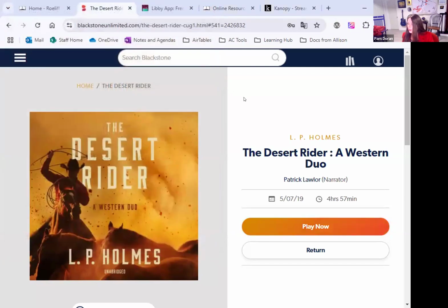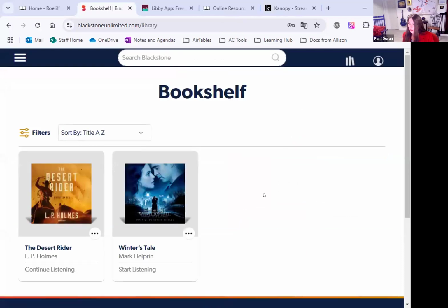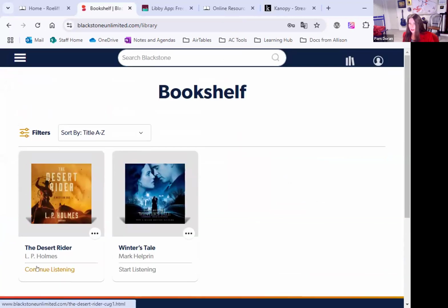So once I'm done listening to this, but I'm not done with the book, over here, it looks like a couple of lines. It's supposed to represent a bookshelf. If I click that, it shows me the books that I have checked out. And Tammy just explained that you get 10 books or 10 items here on the bookshelf. So you can continue listening where you left off. This one's a new one for start listening.